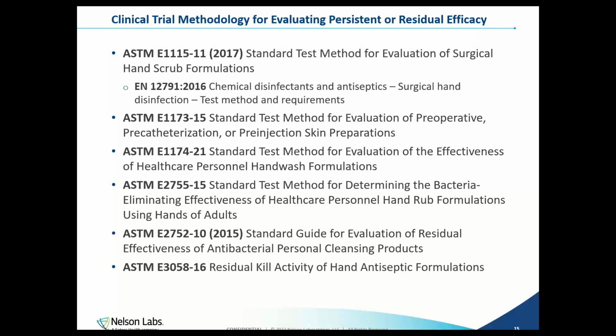ASTM E1173 is for evaluating preoperative, precatheterization, or preinjection skin preparations. E1174 is for evaluating healthcare personnel hand wash formulations, and E2755 is for evaluating healthcare personnel hand rub formulations, or waterless hand sanitizers, hand rubs, those types of products. And E2752 is a standard guide for evaluating residual effectiveness of antibacterial personal cleansing products, and E3058 is another for residual kill activity of hand antiseptic formulations.